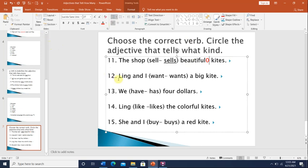Number 12. Ling and I want or wants a big kite. Ling and I, is that one or more? Ling and I, that's two. So we will choose the verb without the S. Ling and I want a big kite. Where's the adjective that tells what kind? Big. It tells what kind of kite they want. They want a big one. So we will circle beautiful here, and here we will circle big. Remember, we are circling only the adjective that tells what kind.